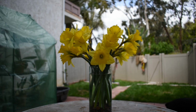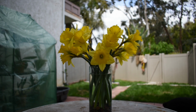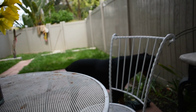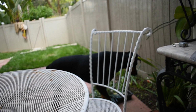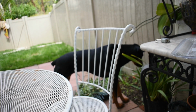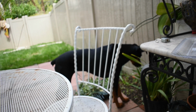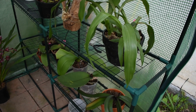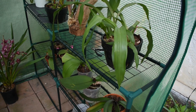I would like to just apologize. I do have 3 dogs, and you might hear them in the background once in a while. This one in particular is Emma, and she's staring at her neighbor's fence because they have a cute little pooch, and she wants to play.